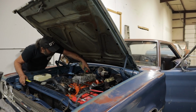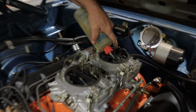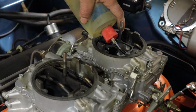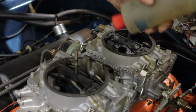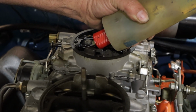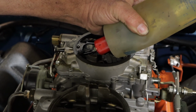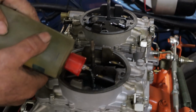These right here that I'm pouring this gas down are the vents to the float bowl. And we'll do this side. Remember, these have two separate float bowls. This ought to be enough fuel to run this thing for probably 30 seconds to a minute. I'm going to do the fronts.